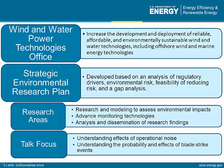So I'm going to focus today on our conceptual framework for approaching understanding effects of operational noise and understanding both the likelihood and the effects of blade strike. And I'm going to give some highlights from our portfolio for both of those areas. Unfortunately, I'm not going to be able to hit every project that we're doing within each of these areas, but a number of them you've already heard about over the course of the last couple of days, or you may have heard about in the past.